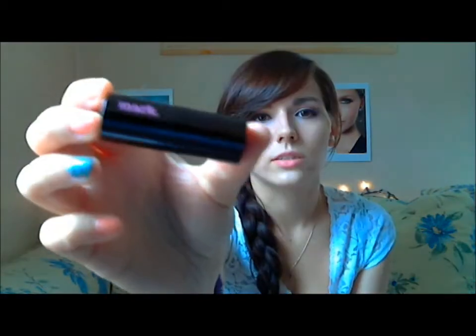The next thing is actually a lipstick. It's called Lip Click. And this is in the color Cha-Cha. And this is what it looks like. It has your Mark logo, and it has a metal feel to it. The cover feels very sturdy, doesn't feel cheap at all, so that's good. So this is the color.